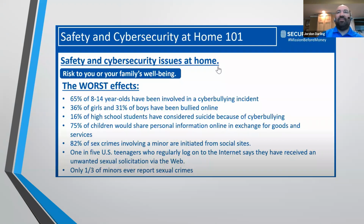82% of sex crimes involving a minor are initiated from social sites. They're out there. 1 in 5 U.S. teenagers who regularly log on to the internet says that they have received an unwanted sexual solicitation via the web. Only 1/3 of minors have ever reported sexual crimes.